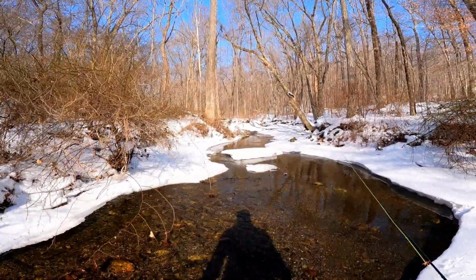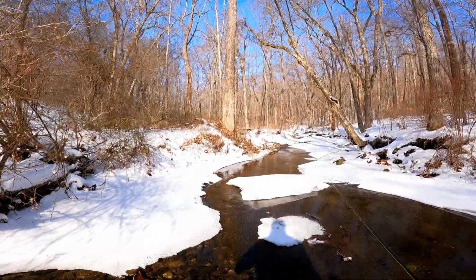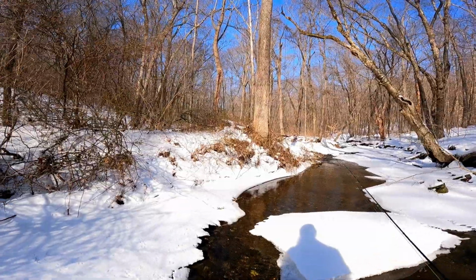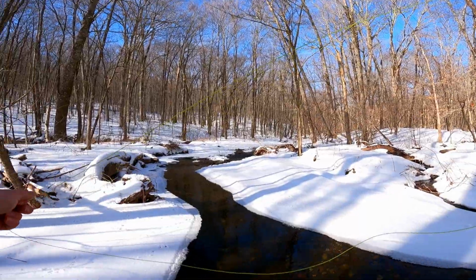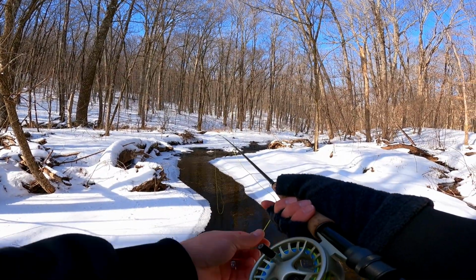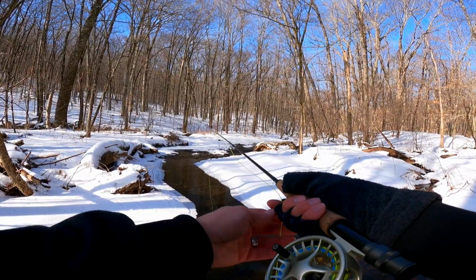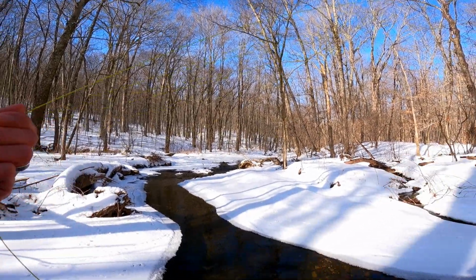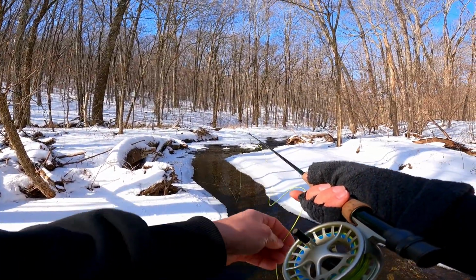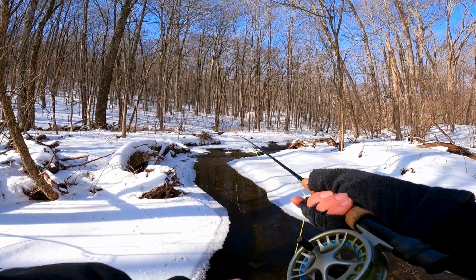I'll tell you what, guys, for as difficult as these conditions are for fishing, it's nonetheless a truly beautiful winter day. Doing a whole lot of walking here, not a whole lot of fishing. It's a lot of shallow water, and some areas that are probably fairly nice pools, or deeper, slightly slower runs, are frozen over, so I've had to just bypass them completely.